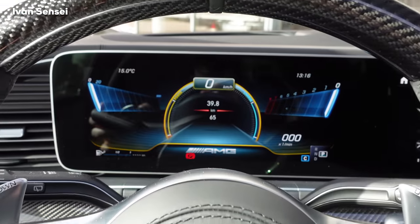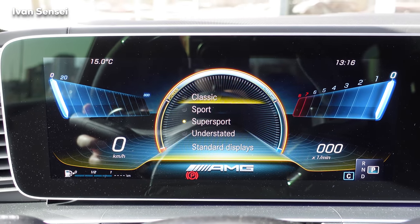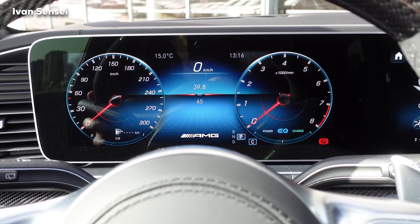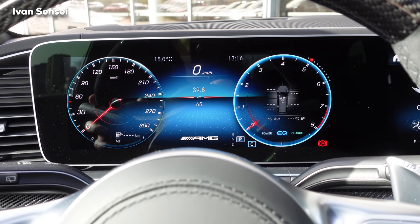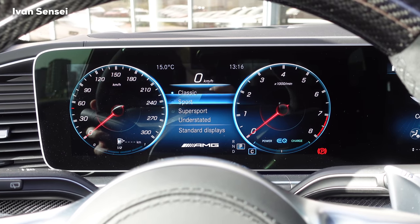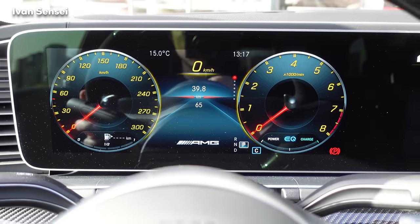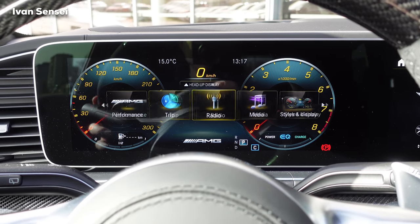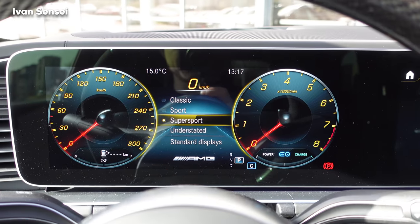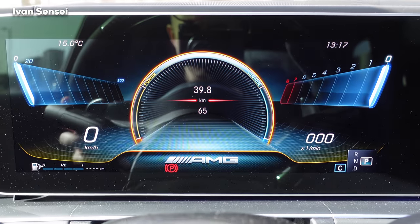So just quickly I want to show you, you can change, this is super sport, and you can have it in classic, which is like a blue theme, and you can change what is in each dial. Then you can have a sport, which is the same shape but different color. This is a yellow and gray. And then my favorite is a super sport, which as you can see has a central dial, and on the sides you can see speed, and we can also change it up how you want.